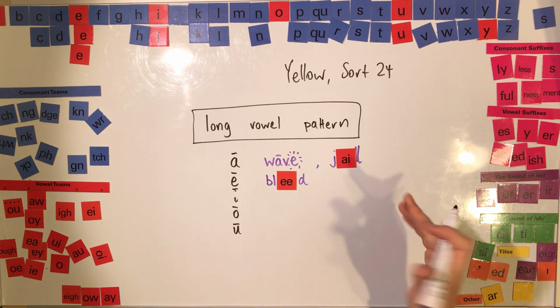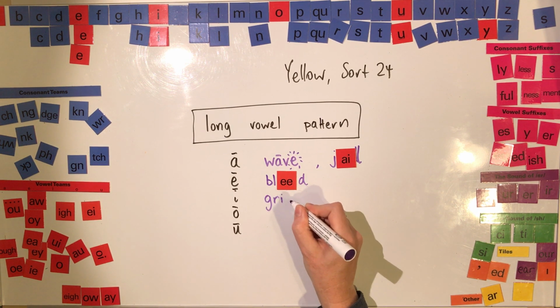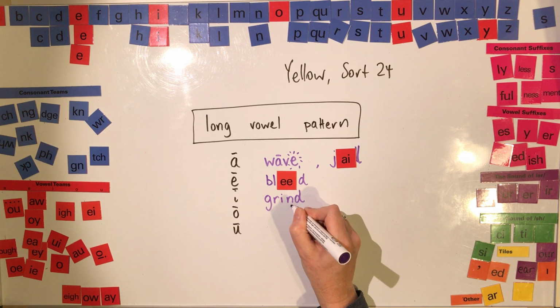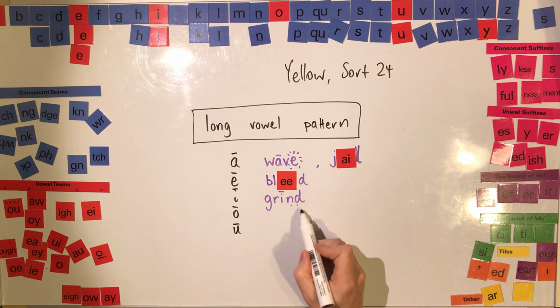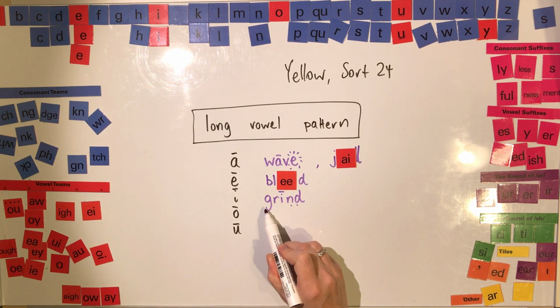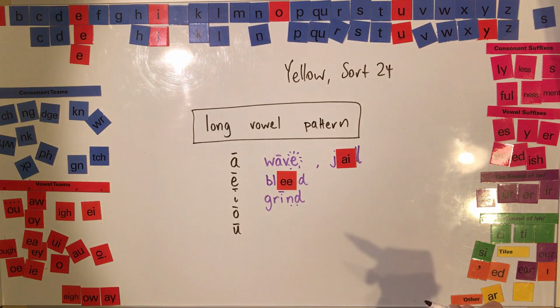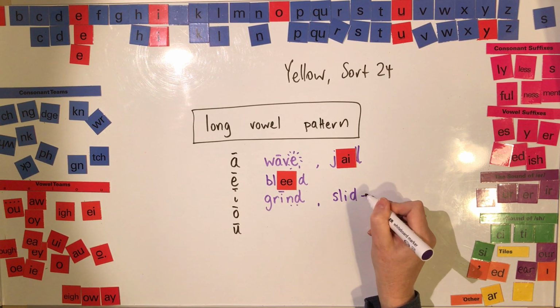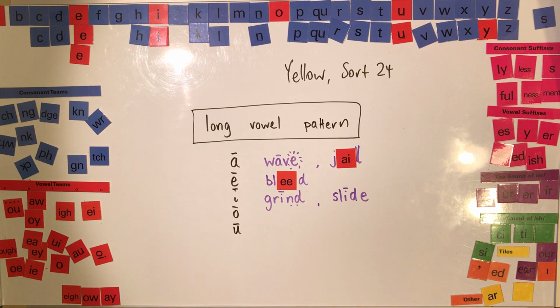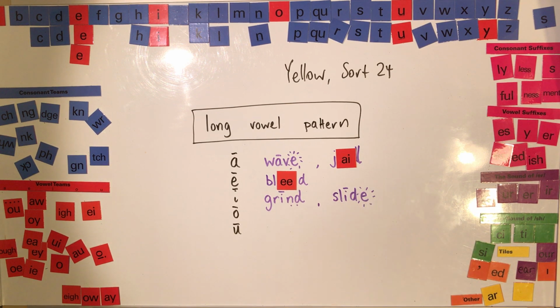What about long I? What about our new rule, from just last week? What about when I is followed by two consonants, often N and D, I says its long sound. Grind. Doesn't say grind with a short I, it says grind. So this is a word that's touching back into last week's rule. Hopefully you recognise it. We've got the word slide. Why is that I saying its long sound? What pattern is in place? Hopefully you can see that is a Magic E word.